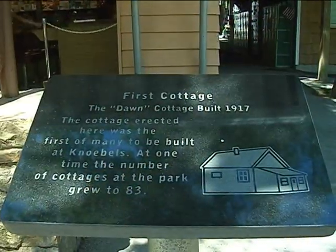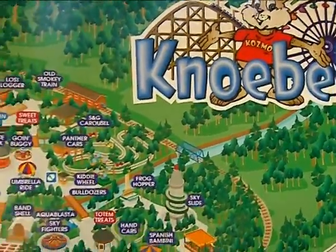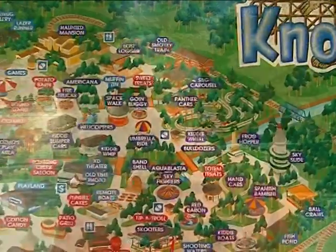That eventually led to folks saying, this is a beautiful spot, we'd like to have a summer cottage here. And we're standing at this point right next to the site of the first cottage. The Knoebels got into the business of building cottages and leasing land for cottages to reside upon. Then they started building cottages at other resorts in the area.